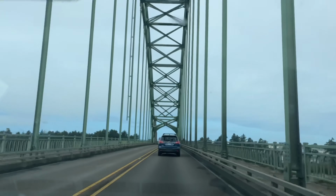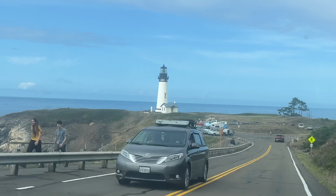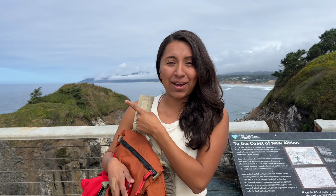After spending some time exploring Perpetua, we continued on. Thirty miles up the road, we made it to our next lighthouse. So this is Yaquina Head Lighthouse. It's lighthouse number 5. There is another Yaquina Beach Lighthouse, but that was the original one. It was too short, so they had to build a second one.